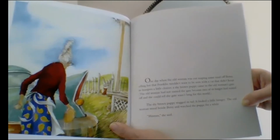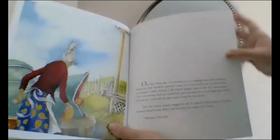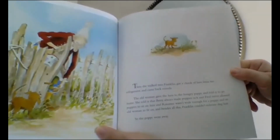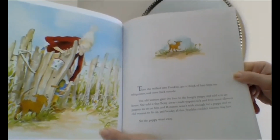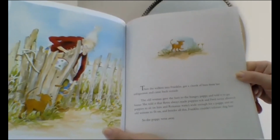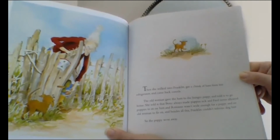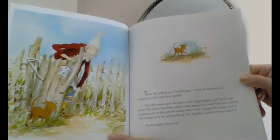The old woman stood beside Betsy and watched the puppy for a while. Then she walked into Franklin, got a chunk of ham from her refrigerator, and came back outside. The old woman gave the ham to the hungry puppy and told it to go home. She told it that Betsy always made puppies sick, and Fred never allowed puppies to sit on him, and Roxanne wasn't wide enough for a puppy and an old woman to fit on. And besides all this, Franklin couldn't tolerate dog hair. So the puppy went away.